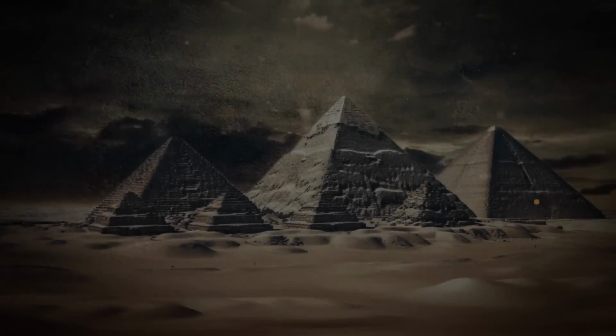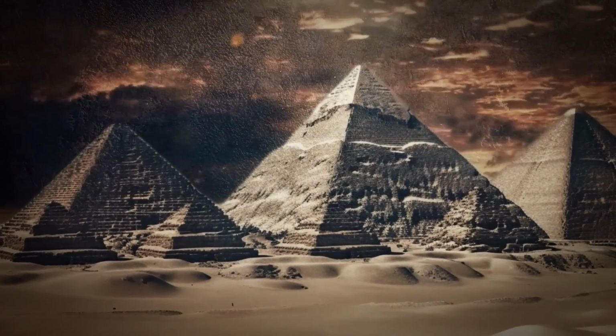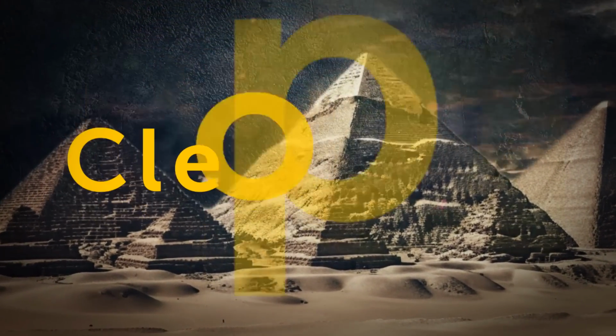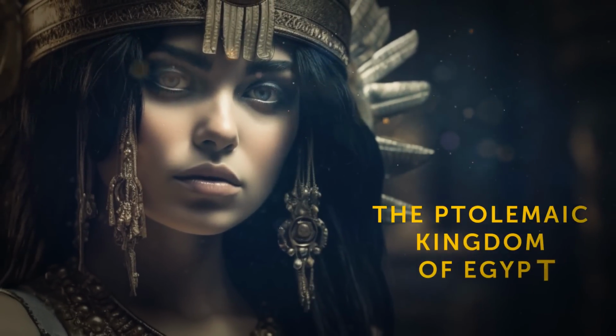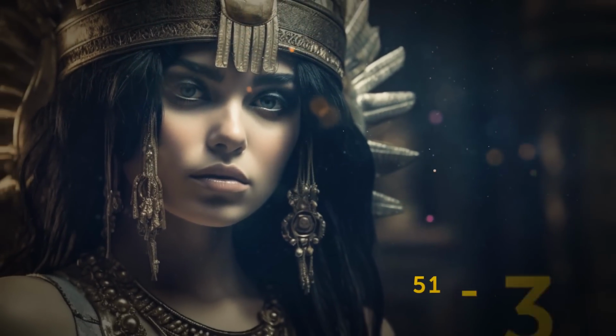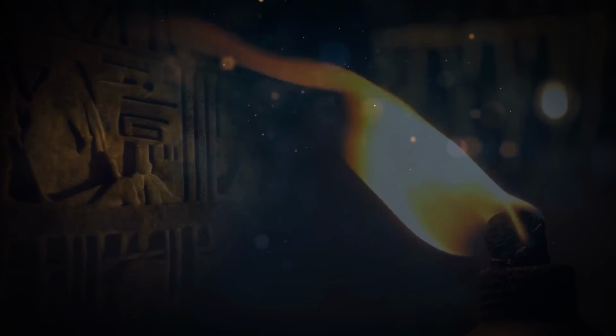More than 100 years have passed since then, and now humanity has finally become close to another large-scale discovery, the Tomb of Cleopatra. This queen was the last active ruler of the Ptolemaic Kingdom of Egypt, who sat on the throne from 51 to 30 BCE. There are many ancient records about Cleopatra, her reign, and her unusual personality, but until now, no one has discovered the secrets about her passing away in the burial place.